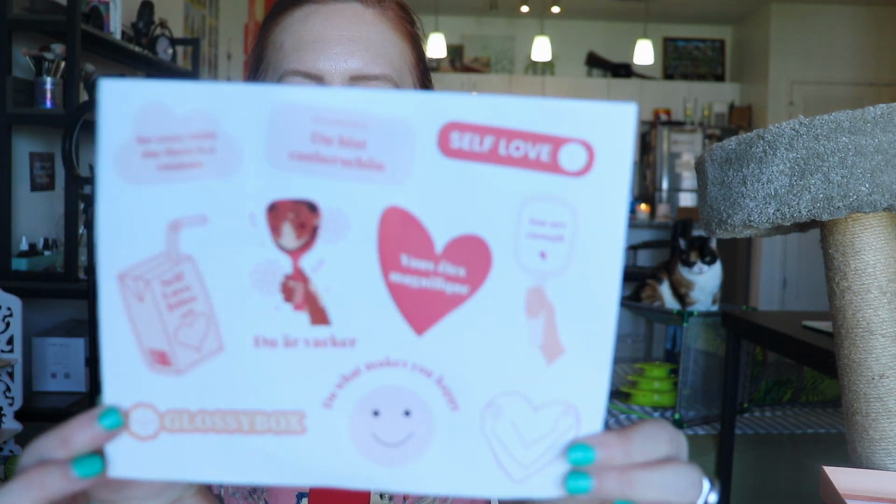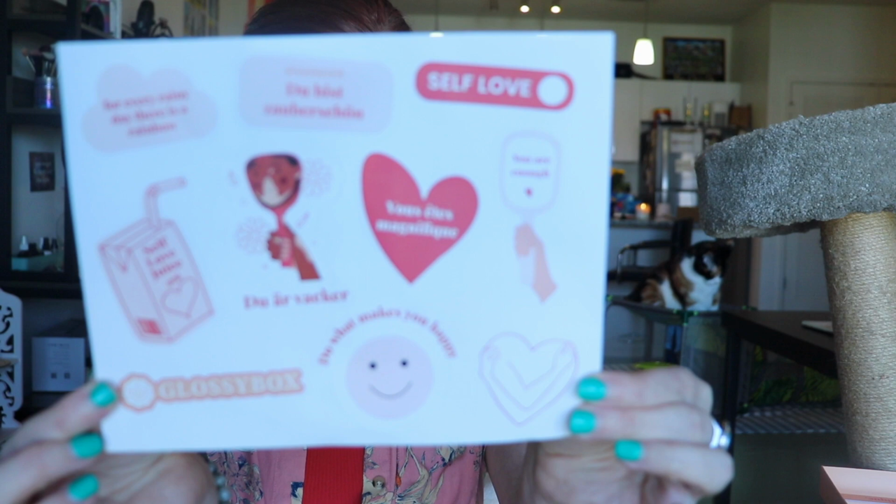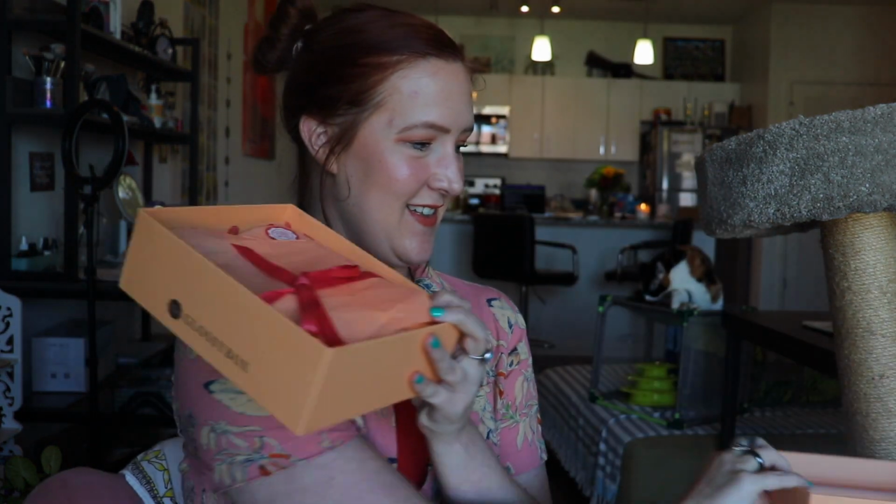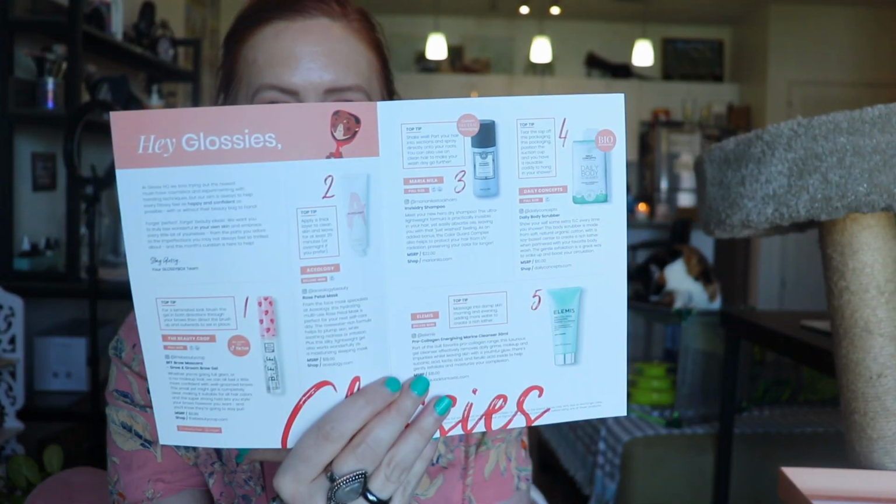This is so cute. Self-love juice. For every rainy day, there's a rainbow. You are enough. Yes. Oh, I love this theme. And you know, I love how they package everything. Look at the tissue and the string match the colors of the box. And I still can't get over there's a mirror in here. Emmy, come here. So Perfectly Imperfect. And then there'll be a little note from the editors, and I'll talk about everything that's inside.